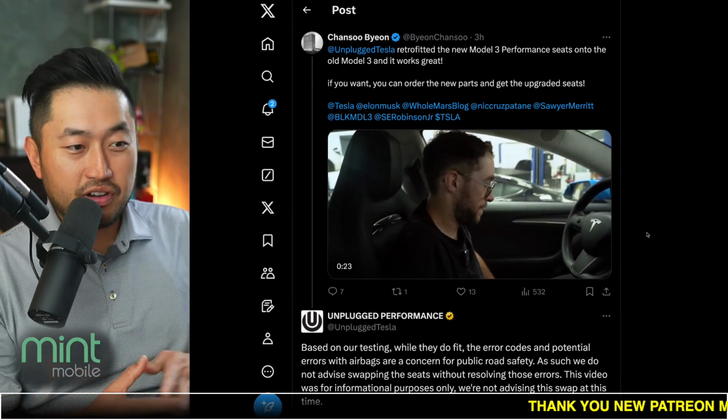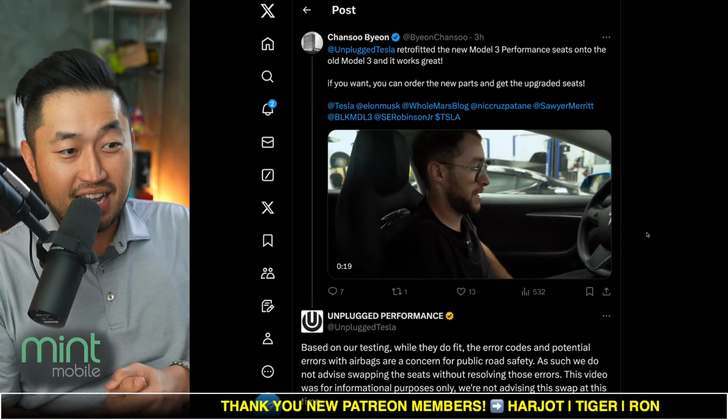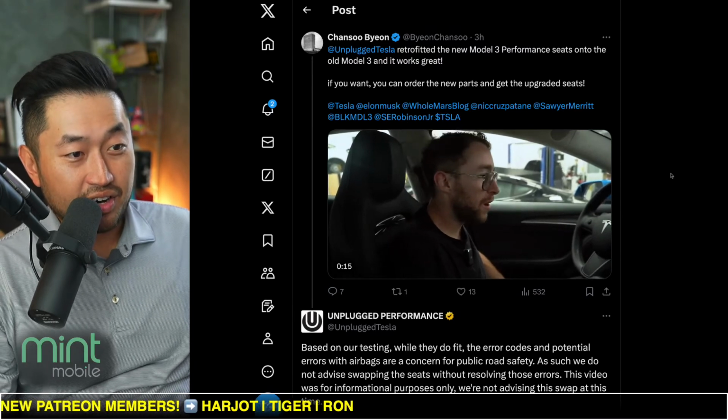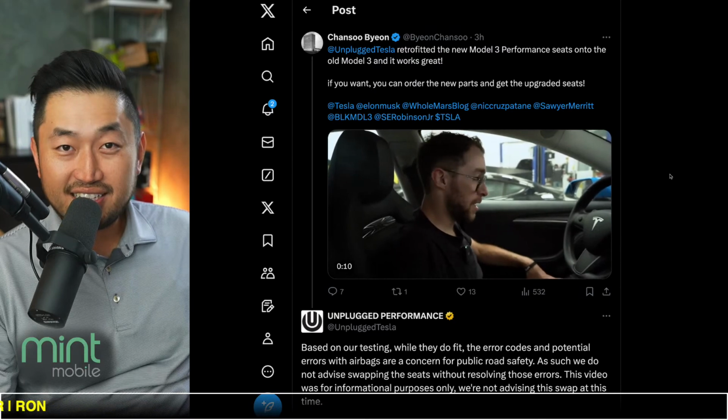Maybe someone will figure out a retrofit kit, or maybe Tesla will allow this, because I know a lot of people are really interested in these seats. They are very nice. Actually, I can't say comfortable because I haven't sat in them, but they are very nice and have a lot of good bolstering, as seen.